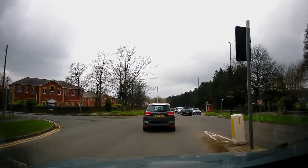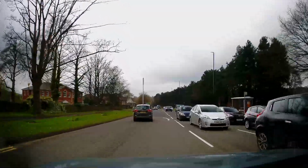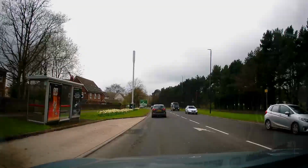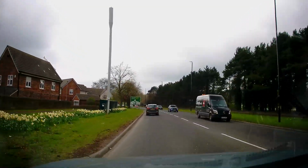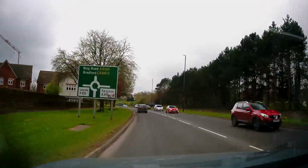So now my lane merges with the lane on the left. So I check my mirrors, signal left, looking at my blind spot, there's nothing there. Obviously, this is my left, this is my right. The reason I'm saying that is because this second camera, I think, I'll have to flip the image.